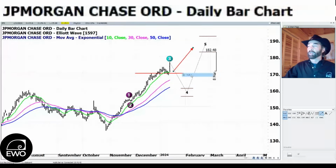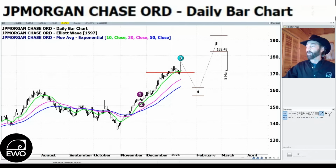If we trade and close below 170 next week, then I think you have to start looking at 160 on JP Morgan, and that's an area of potential support. Also intersects where that 4 would be forecast if we do indeed start a wave 4 lower. But so far, okay on the banks.